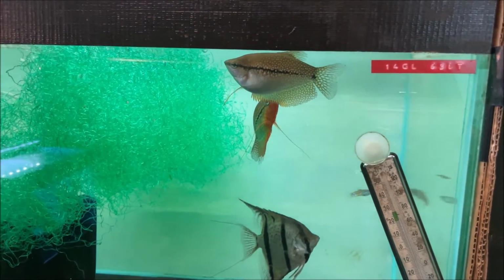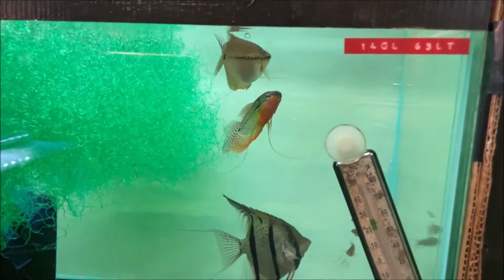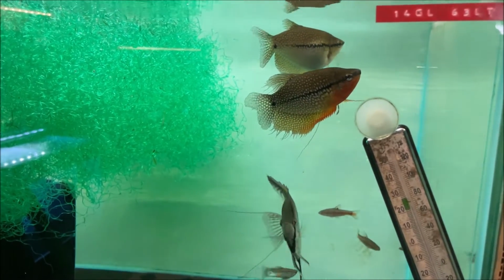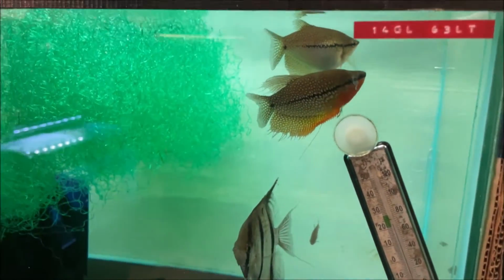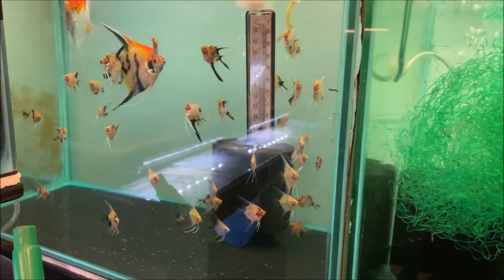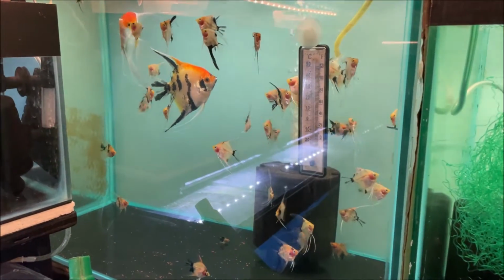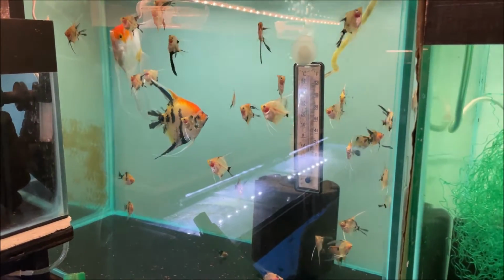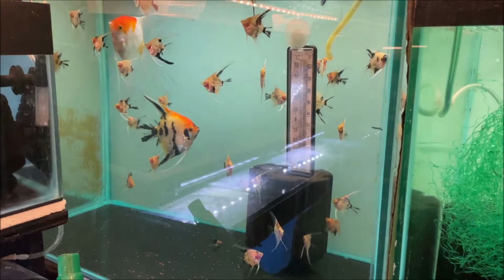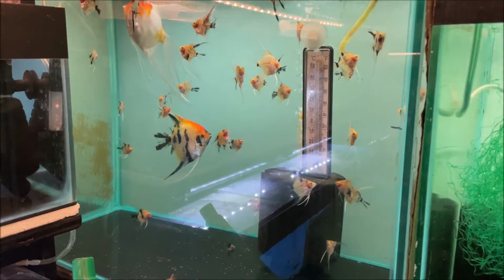Pair of wild Leeri Gouramis. Again on the channel there's a video of them breeding. Some koi angels, male veil tail, and a female standard fin. I like raising the young koi angels, they're very pretty when they're young.